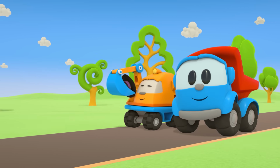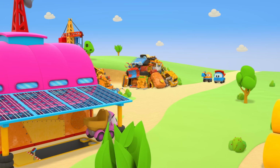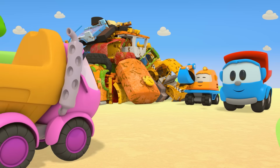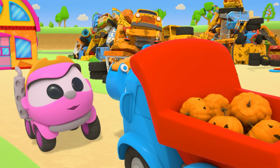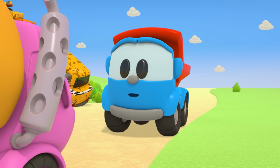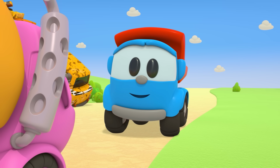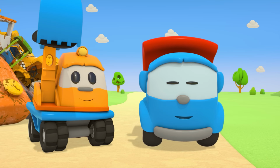Leo the truck and Excavator Scoop are getting ready to celebrate Halloween. Leia doesn't know what they're up to. Hi there. Where are you off to? Scaredy cat. Well, it's not real, you know. It's for decorating the ghost train at the fun fair. And the cars are taking pumpkins to the fair, too. See you, Leia.